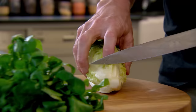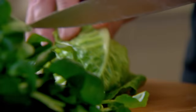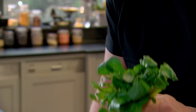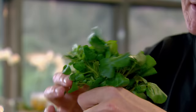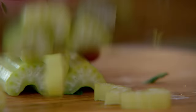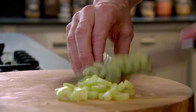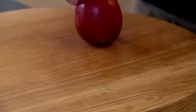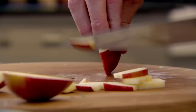For my ploughman's salad, I'm using a mixture of robust and crunchy romaine lettuce and punchy watercress. If I was making a watercress soup, I'd use the stalks. But the stalks are a little bit bitter, so I just grab them like that, pinch them, and then twist. Very peppery, very hot, but so juicy. Watercress in, your celery, chop it nice and finely. It's the one thing that everybody leaves, that stick of celery, so scatter it amongst the salad. A bit of oomph and colour from some sliced radishes and sweetness from a thinly sliced apple.